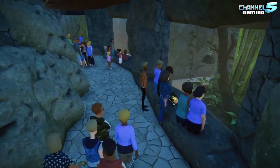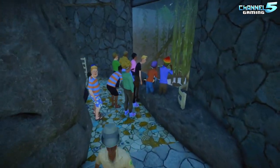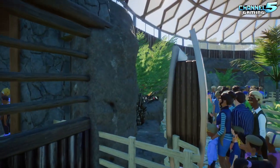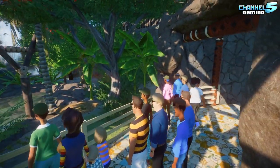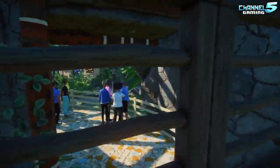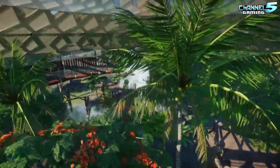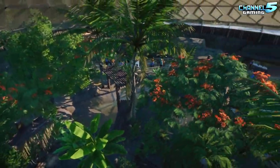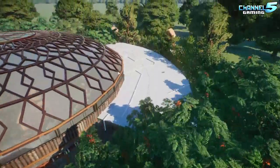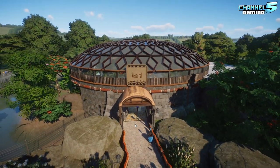Some lizards. Iguanas. More iguanas. Snakes. I like that. Built into the side there. That's nicely integrated. Very nice. This is some top tier stuff right here. I love the waterfall and everything in here. Very captivating. Got smoke. And I like how you built that exhibit feature into the dome. That is a really solid blueprint.